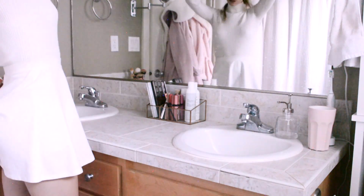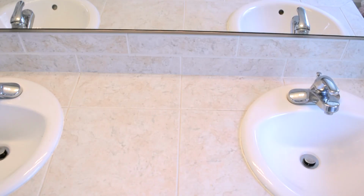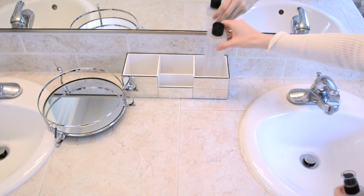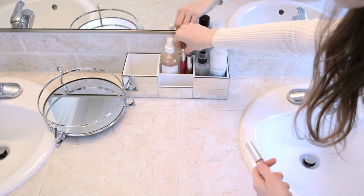So first I'm just going to clear everything off my counter and take everything out of this little center container here because I'm going to be replacing that with a prettier one, which is this mirrored one here. I also have a matching mirrored perfume display, and these are just going to match the aesthetic of my bathroom a lot better. Now I'm just going to put all of my everyday products in here, like my face wash and some of my favorite makeup things, just so everything is super accessible.